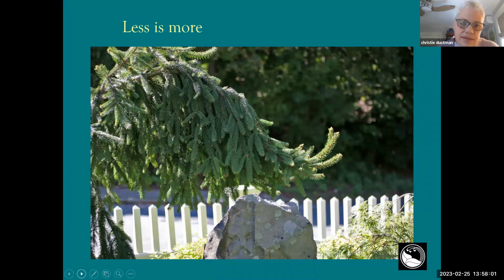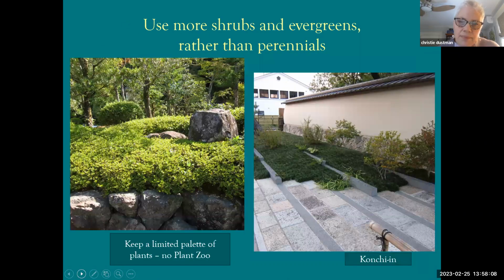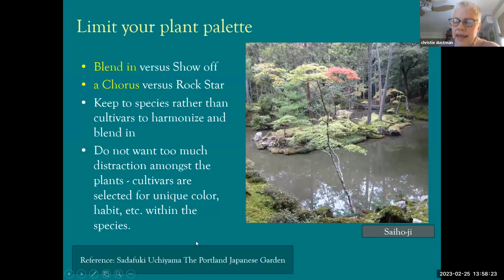The idea that less is more is a truism when it comes to planting in a traditional Japanese garden. There's much more of a focus on shrubs, evergreens, ground covers, rather than perennials. So more of a limited palette. And interestingly, there's really almost no use or very minimal use of cultivars.